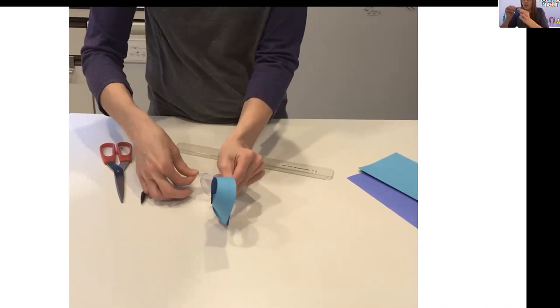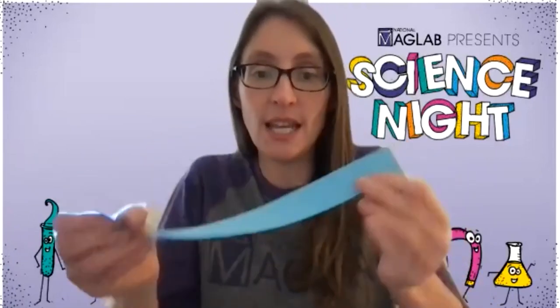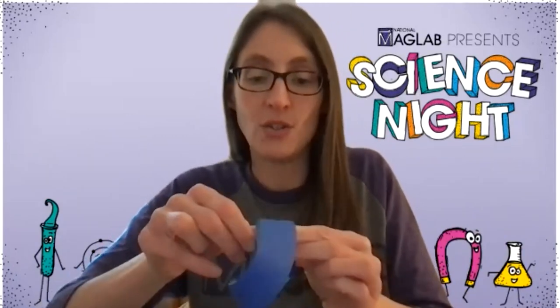You take the two ends and put them together, but then instead of sticking them together like this, you turn over this part. All right, let's try this again. You have your piece of paper, the strip, you put the ends together, but then you shift one part over. Then you take your sticky tape and you tape that thing together.